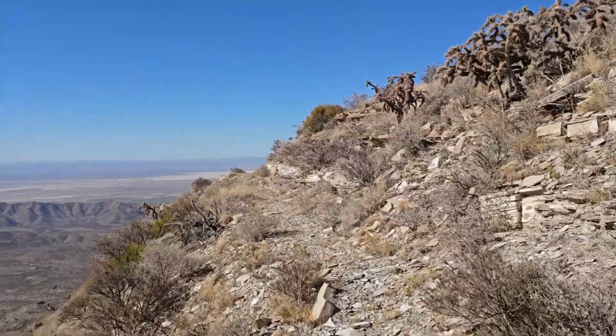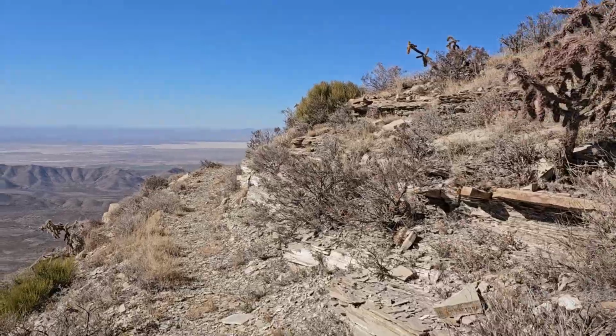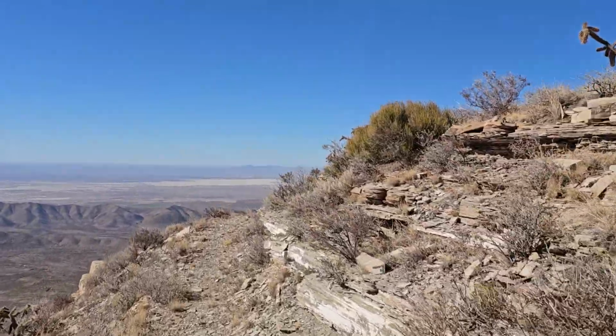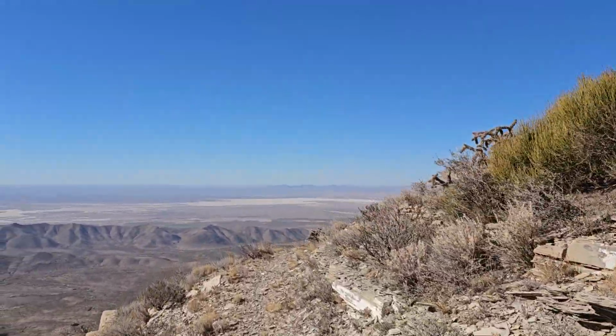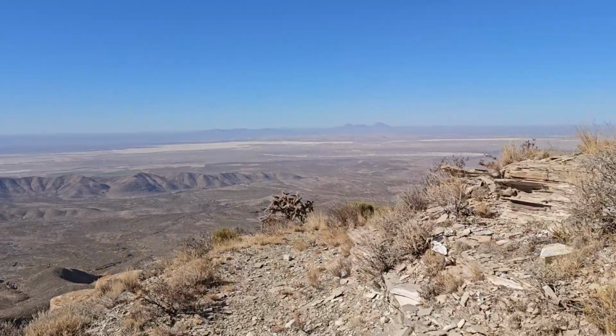Pine Springs claims to be the windiest city in Texas. It might be, but I don't think it's as windy as this point right here. We're lucky it's not a very windy day.